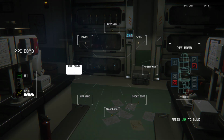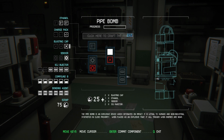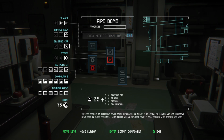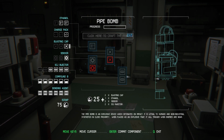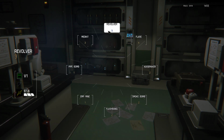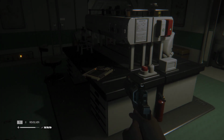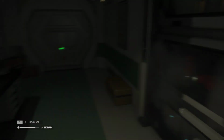So what's it say about the pipe bomb? The pipe bomb is an explosive device which detonates on impact. It is lethal to humans and non-industrial synthetics. When placed as an explosive trap, it will trigger when enemies are near. Okay. So this will actually kill in addition to the flipping revolver that I have. Okay. And remember, hold down right click to aim revolver. God, that was embarrassing.